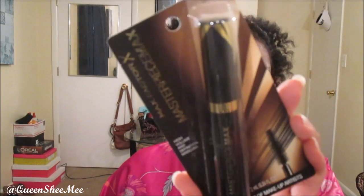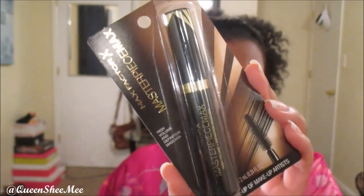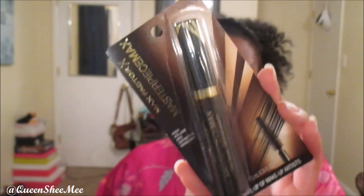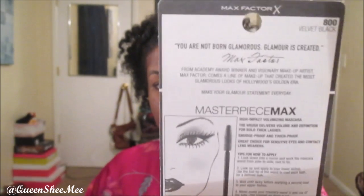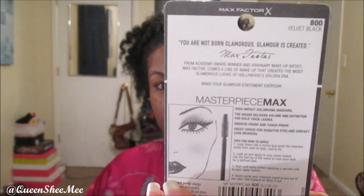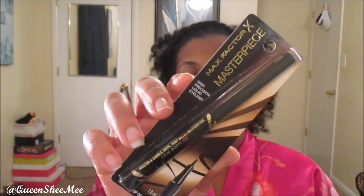And you guys already know I love mascara. I love mascara. I'll pretty much wear any brand of mascara, honestly. And then on the back, it just tells you how the mascara is actually supposed to work. And then they also sent me the Max X Factor Masterpiece High Precision Liquid Eyeliner. So this is what you would use to actually create a master cat eye.